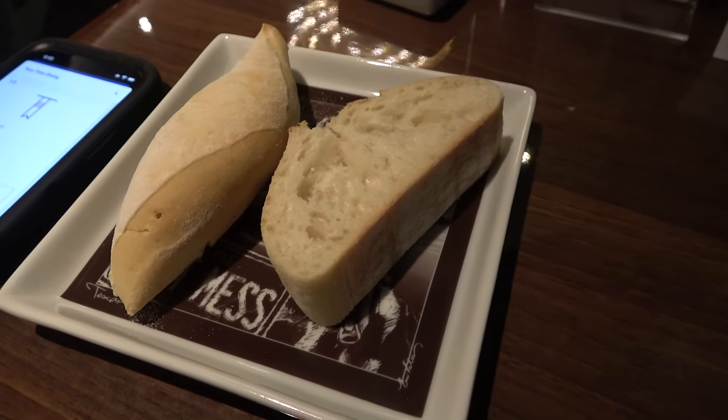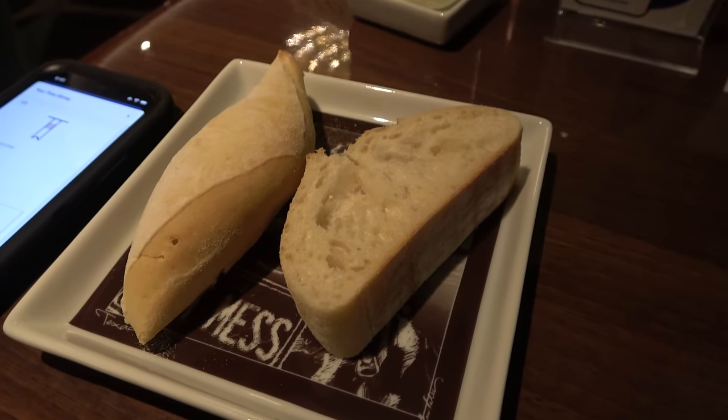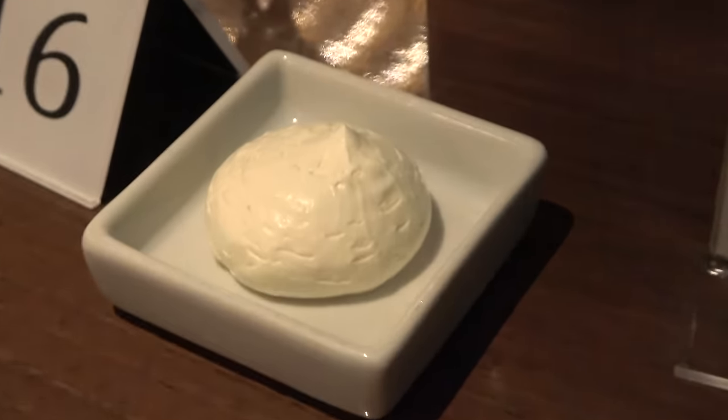Dinner service does begin with bread, as is the tradition. You're offered a selection of bread. There's two different types of breads. Sometimes you get two dips, sometimes you get one dip. Today we just got a very nice whipped butter.